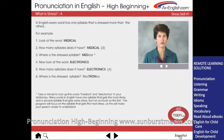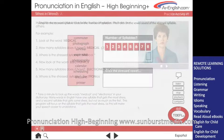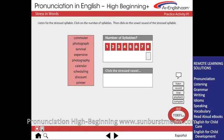Here's an example of the page viewed with the language option selected. Listen for the stressed syllable. Click on the number of syllables. Then click on the vowel sound of the stressed syllable.